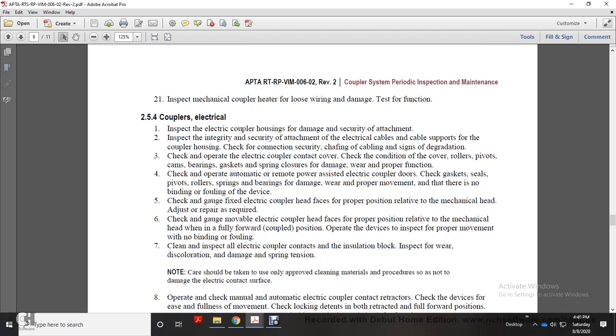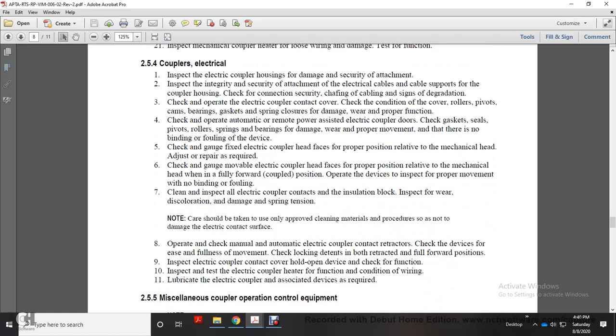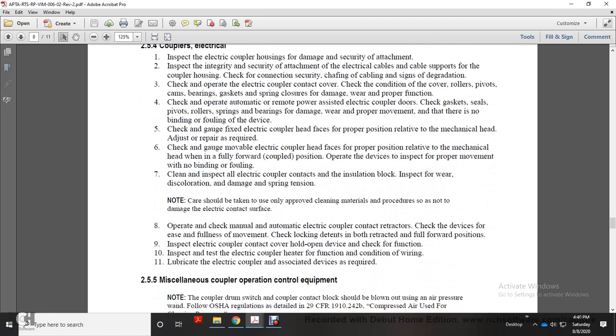Check and gauge fixed electrical coupler head faces for the proper position relative to the mechanical head, adjusting as required. Check and gauge movable electrical coupler head faces for the proper position relative to the mechanical head. When in a full forward coupled position, operate the device and inspect for proper movement and no binding of the following. 7. Clean and inspect all coupler contacts and insulation block. Inspect for wear, discoloration, damage, and spring tension.